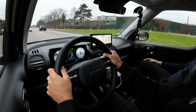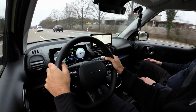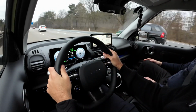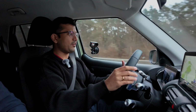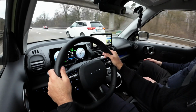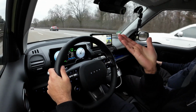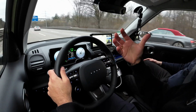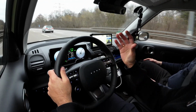Out on the highway, the Inster definitely has good acceleration thanks to the electric motor. Even at 130 kilometers an hour, it's feeling pretty stable. Suspension is also doing a great job. I think it's a good mix of being supple and composed.